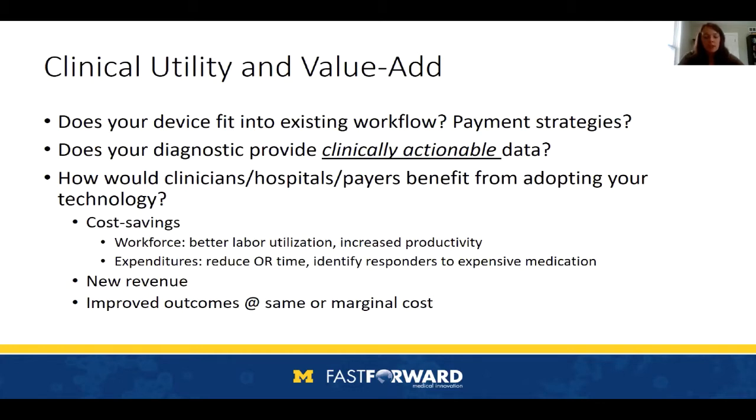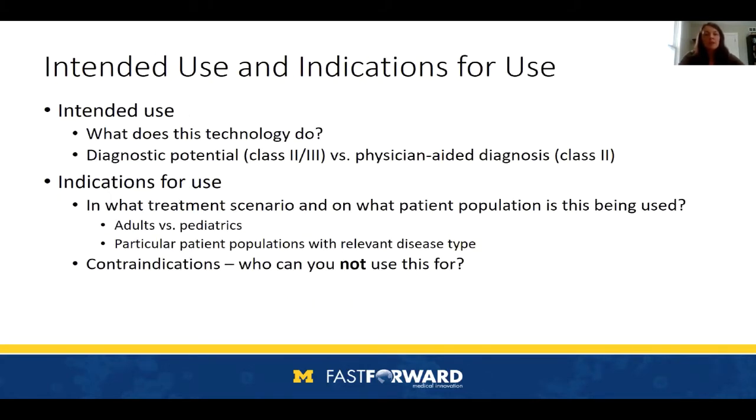At the end of the day, we really need to understand, what does this medical device or diagnostic have to do to drive adoption by your end customers? And by defining what it actually has to do to be successful in the marketplace, that's going to help us identify what regulatory requirements we're going to have to fulfill. So if we're able to define what it has to do, we can translate that into some regulatory jargon called intended use and indications for use.